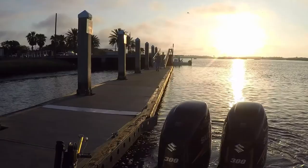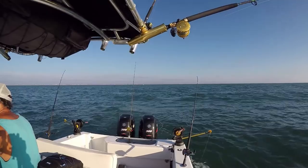Every day fishing is different, which is one of the things that's so cool about it. You never know what's gonna happen. We heard there was a good bite up north, so we decided to go out to a wreck. We tried the beach and it wasn't very good. It was just dirty and no one was really catching many fish.